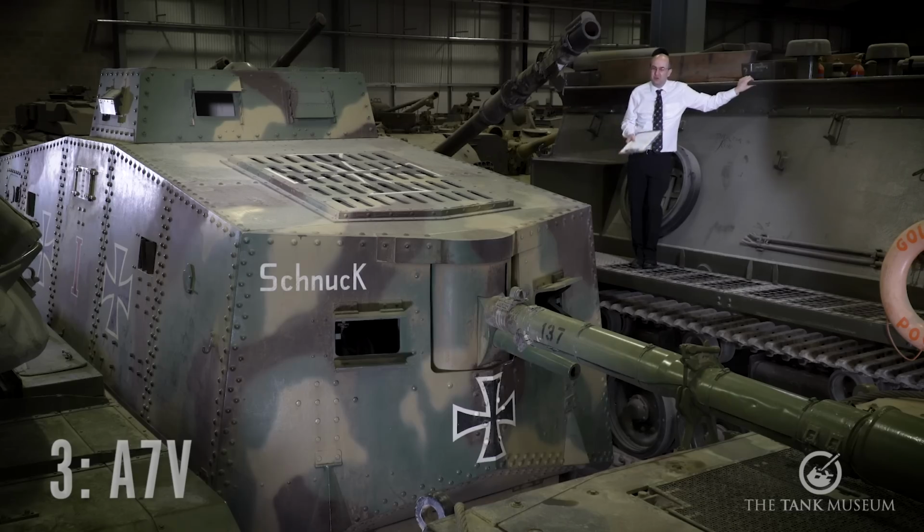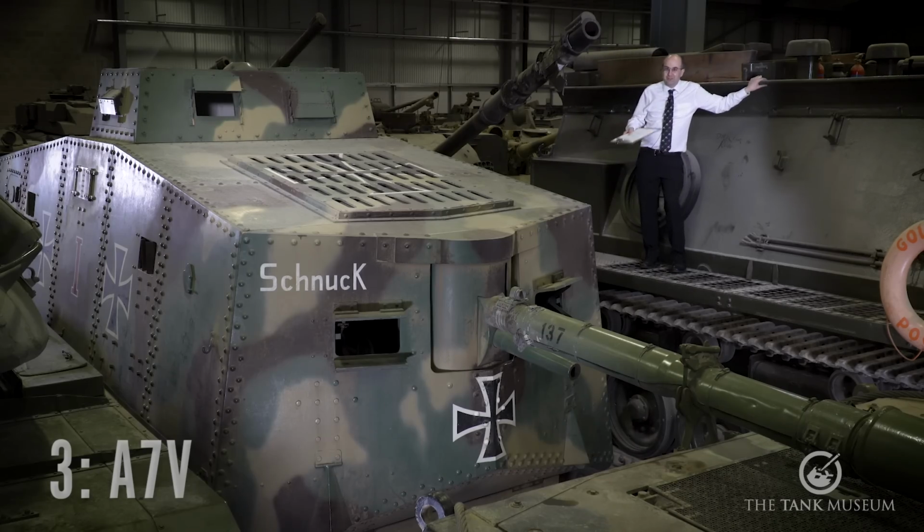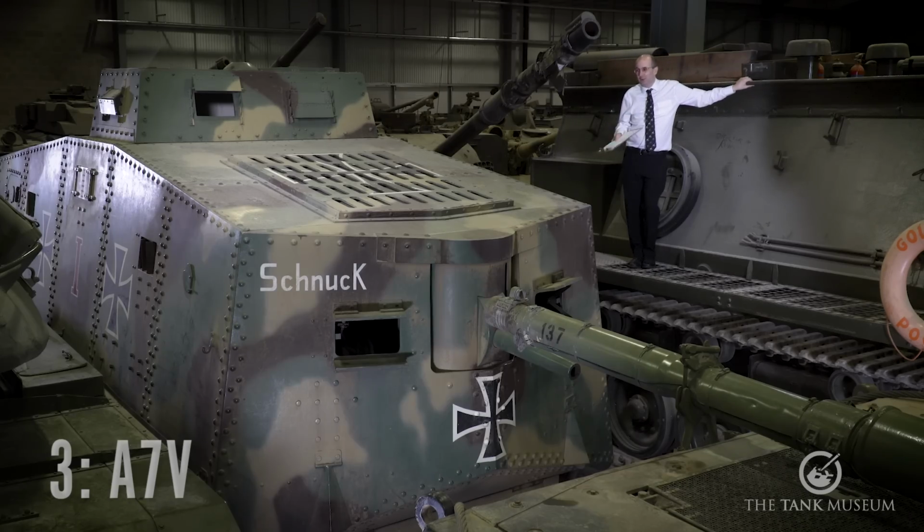So as well as this enormous crew, it has some quite major flaws. It's so top heavy that it kind of tips over when it hits an obstacle, and it doesn't really do off-road, which rather defeats the idea of having tracks in the first place. So this issue here is a real problem for the A7V: they're trying to do so many things, and they're so complicated to make and so labour intensive, that they only produce a total of something like 20 altogether of this design.